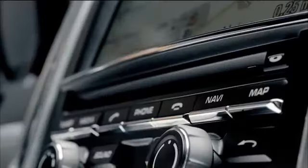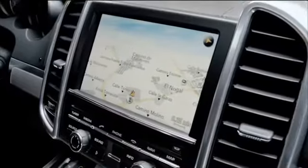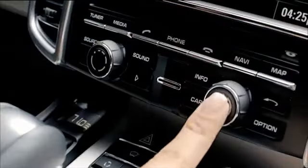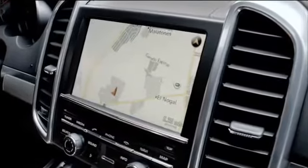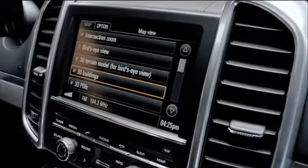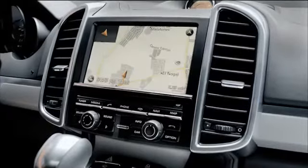Want to choose a destination? Press Navi to open the navigation functions menu. Map opens the map display as a bird's eye view or two-dimensional layout. Topography and buildings can also be displayed in 3D. The rest of the route is automatically adjusted to the maximum screen size.